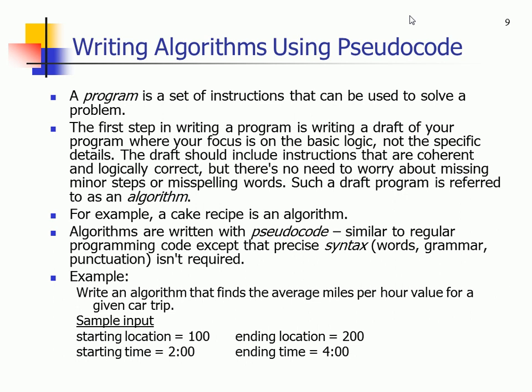So they're written in what's called pseudocode. Okay, pseudocode is similar to a programming language, except the precise syntax or the Java code is missing. It's written in English. Okay, so here's an algorithm that finds the average miles per hour for a car trip. So the sample input could be starting location is 100, starting time is 2, ending location is 200, ending time is 4.